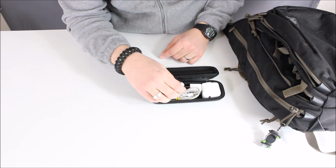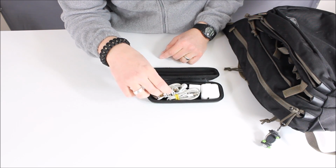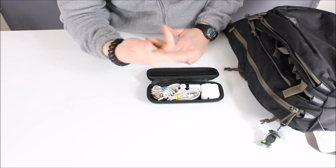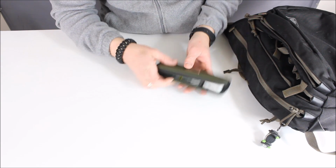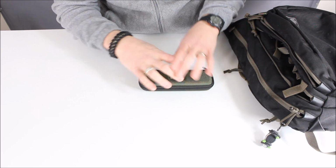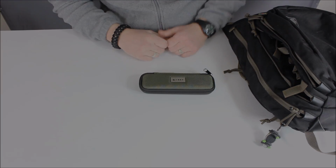And actually, I took it out right now. I left it in my car, but I usually also keep a car charger that you can plug either one of these cords into to charge your iPad or your iPhone. So that's what's in this little CRKT case. And this is great just to have it all organized, instead of all my cords all over the place, they're all in that nice little case.